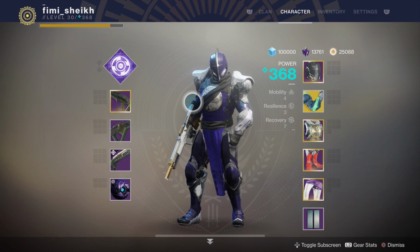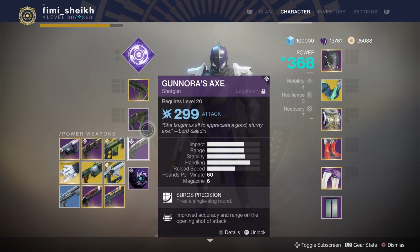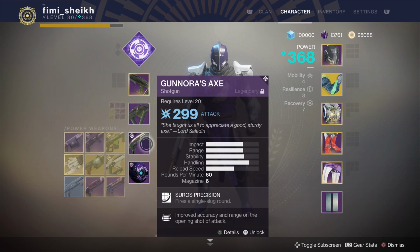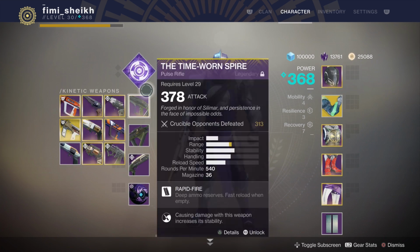Alright guys, so today I'm going to be showing you the top 3 Iron Banner weapons that you need to get a hold of before Destiny 2 Year 1 ends. These are the 3 guns. I feel like if you really haven't got these yet, you really need to try and get them because they are the best 3 Iron Banner weapons that have been available in Year 1 Destiny 2.